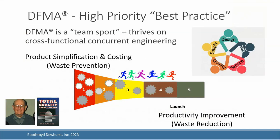And so DFMA, I like to say, is a venue for concurrent engineering. It thrives on cross-functional, diverse representation on your team. So the greater number of different perspectives you can bring to your team, the better the results. And so I view DFMA as a team sport. This is not something that you've got an engineer or a designer sitting in a cube in front of his or her CAD station doing on their own. No, this is done in a team setting.